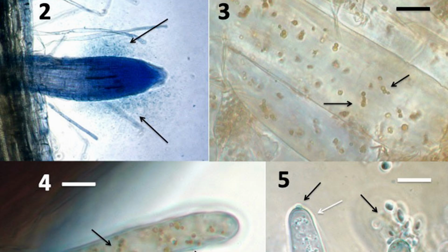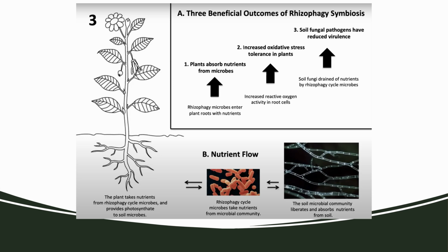So these are some pictures using different stains under the microscope, and what you see highlighted are the actual bacteria within the root itself. And then that picture number 2, you see the blue dye there. That's the microbes getting pushed out of the root. And in a couple of slides, I have a video of that actually happening. So basically, the plants absorb the microbes, they increase their nutrient content, and then they push them back out. And that's the whole rhizophagy cycle that's going on.